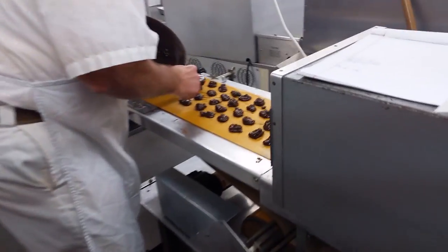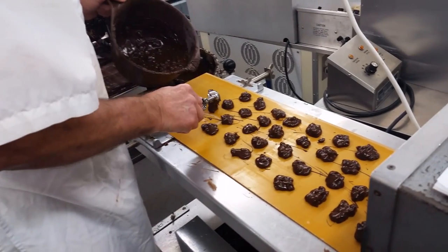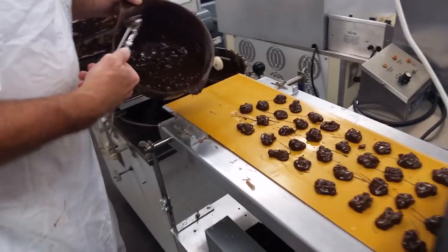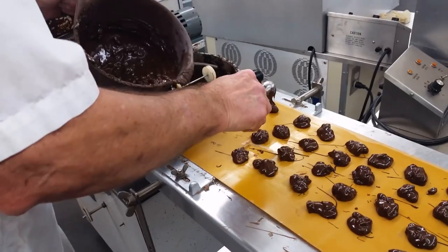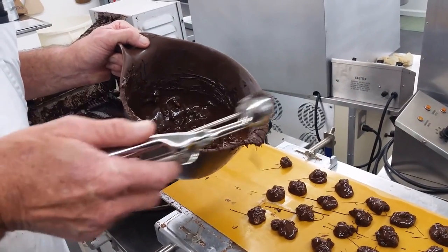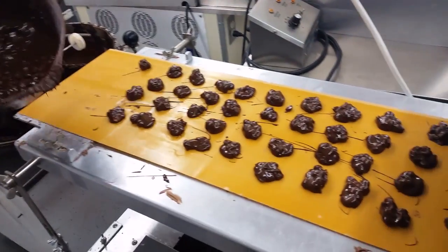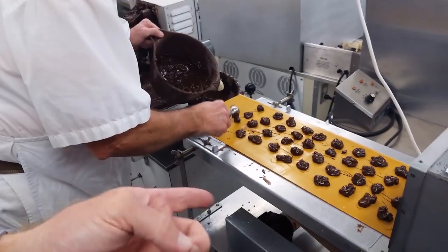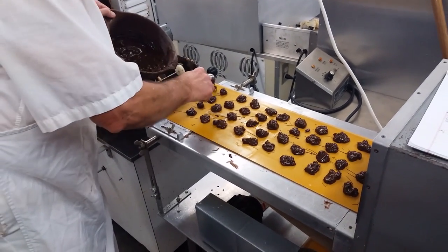What are you making here? This is dark chocolate peanut clusters. And how many of those will that batch make? I may take two pots like this to make a box. Oh, wow. To make a whole box. Nice. Looks beautiful. And that's going through a cooling tunnel. That's what this is. It comes out the other end and the chocolate's set up. And then it's ready to go, right? Ready to go. That's right.